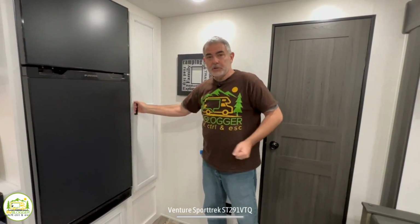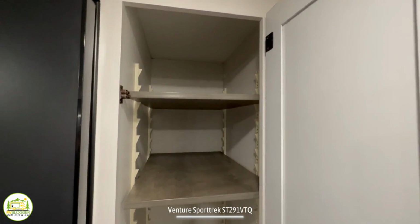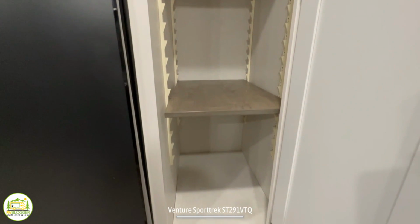Just next to the refrigerator is where your pantry cabinet is located. This comes with 3 shelves that you can adjust to almost any position inside this cabinet. And I love the fully adjustable feature. It just makes things very convenient.